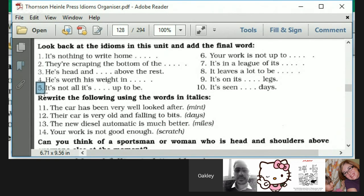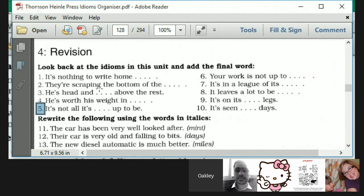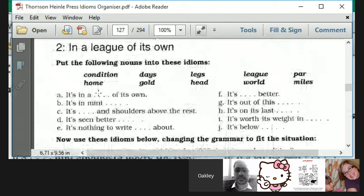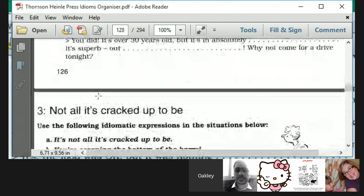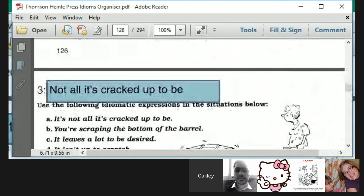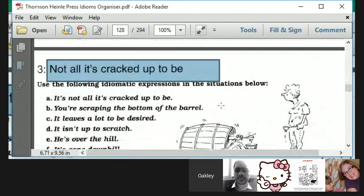And Heidi, number five. It's not all it's... I don't know. Where is it? Where was that one? Oh, here it is, Heidi. Not all it's cracked up to be.